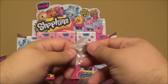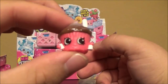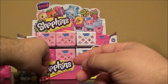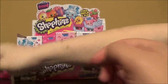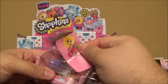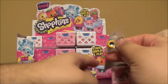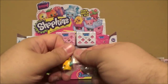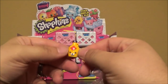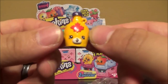See if we can get this out of the package. This is Merry Wishes, and it's a common. So that was two baskets so far. Moving right along here. I see we got, let's see, maple something or another. Maple syrup. I feel like I could come closer, huh?